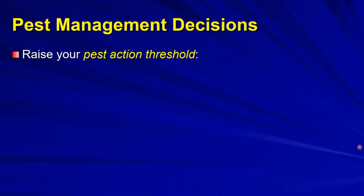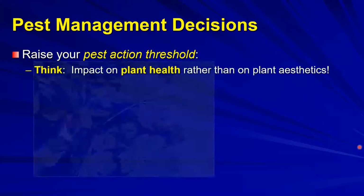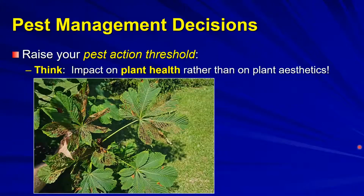And then this is the hardest thing to do with public gardens. We can do it for ourselves, and we recommend that we all work on this. Signs may be helpful, but raise your pest action threshold. Don't think of plant aesthetics, think of plant health. You should only react when whatever's happening has a direct impact on the overall health of the plant.